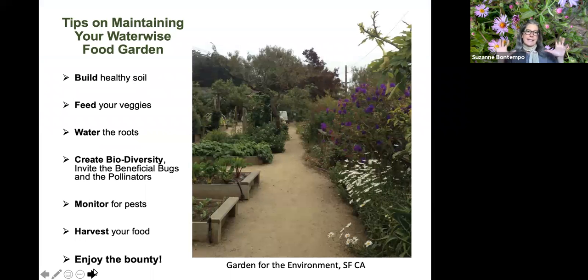All right, so just to wrap up, tips on maintaining our water-wise garden: we are going to increase the health of the soil by adding compost. We're going to feed our food crops with organic fertilizers. We're going to water to encourage nice, deep root systems, and once those plants become more established, we can reduce how often we're watering. We're watering deeply, and then we're not watering again until the top few inches of the soil are dry. Then we're going to plant a variety of flowering plants to invite beneficial insects and pollinators. We're going to monitor for pest problems. We're going to harvest our food, and we're going to enjoy the bounty.